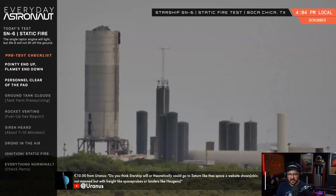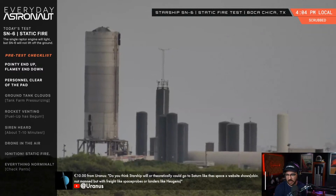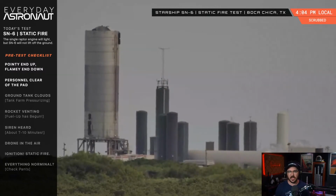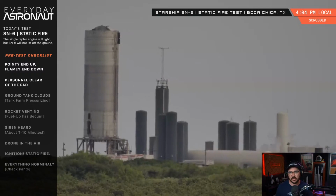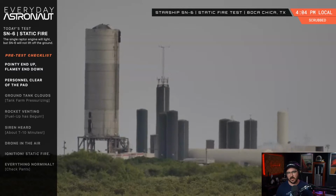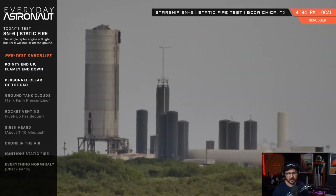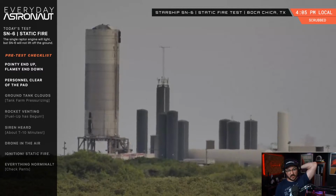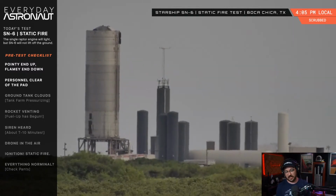Uranus wants to know, do you think Starship will or theoretically could go to Saturn like the SpaceX website shows? Obviously not crewed, but with freight like space probes or landers. I think it makes sense to do a space variation that never does the actual re-entry to Earth version of Starship. One that doesn't have the aero flaps, doesn't really have the same landing legs, and it could absolutely, if refueled in low Earth orbit or in a highly elliptical, near escape trajectory orbit, have enough delta-v to get itself out there, especially with Venusian gravity assist and stuff like that.